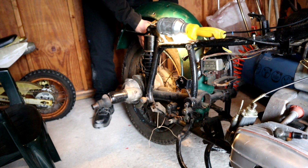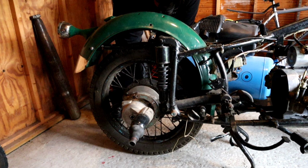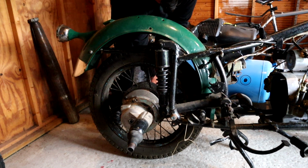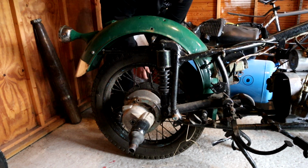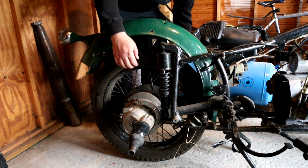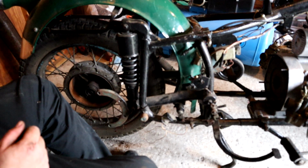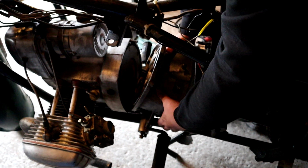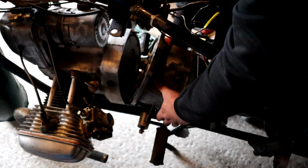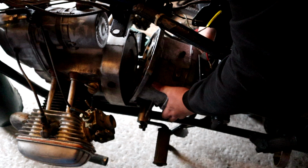This was actually a really frustrating part of this bike. Taking it apart was pretty easy, but getting everything to line back up was a pain in the ass. It did take us a good hour or two just getting everything back together. Once the back was fully disassembled, as I said, there was place to slide the transmission on the engine, which was pretty straightforward. But then getting everything back together was really a pain in the ass.